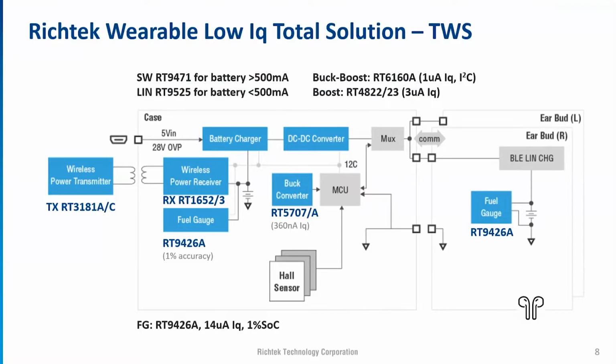buck boost converter RT6168, and boost converters RT4822, RT4823. Those are high accuracy and low power management solutions.